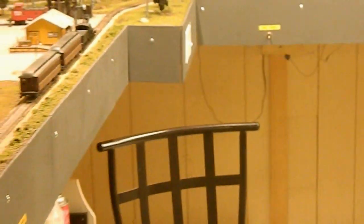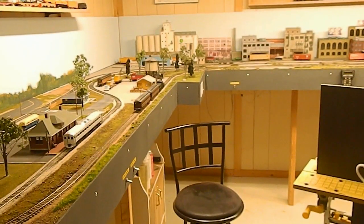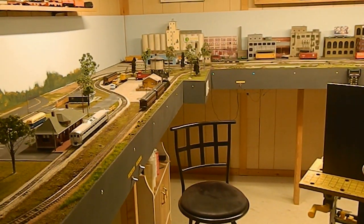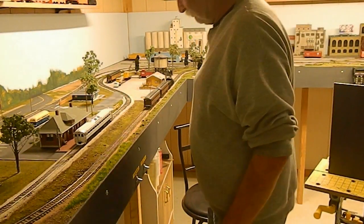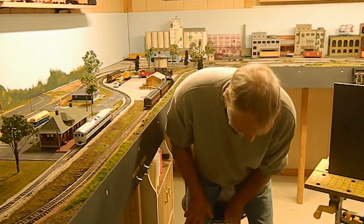Let me get in front of this camera here and explain what happened today. This is Joe from Black Rock Central Railroad. What happened today is something that has probably been in the works for 2 years. Most of you know that Ray Boble and myself live approximately 5 miles apart, but we have never gotten together on each other's layout or even seen each other's layout.